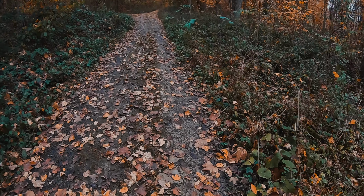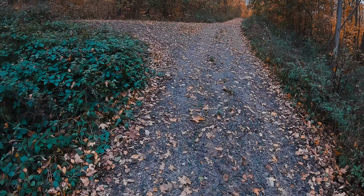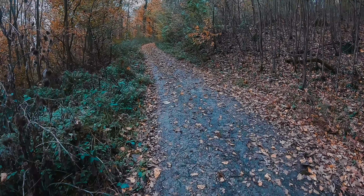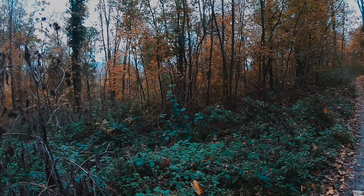Oh yeah, these here are nice. So, what is your favorite season of the year to take photos? Currently I would say autumn, because look at that, look at these colors.